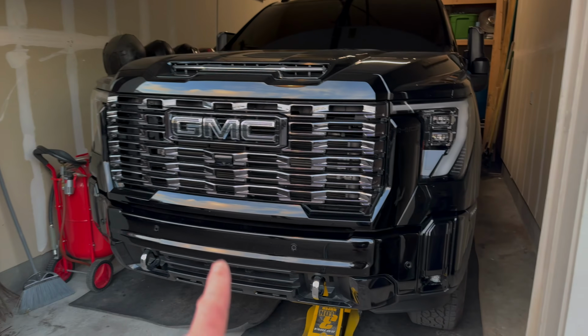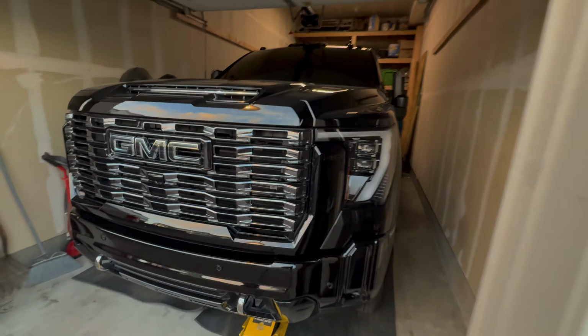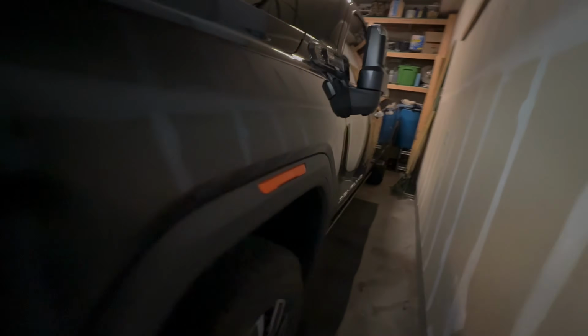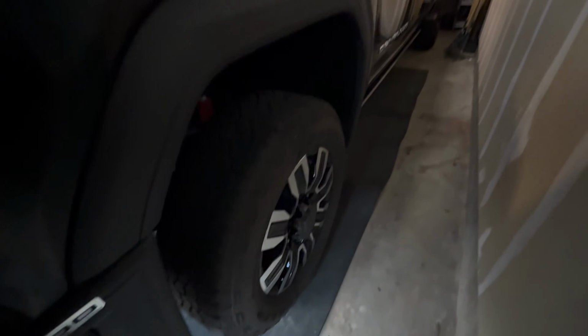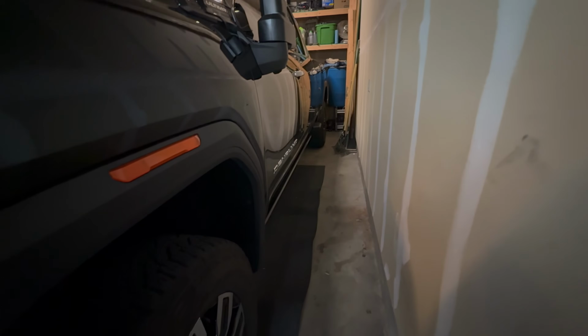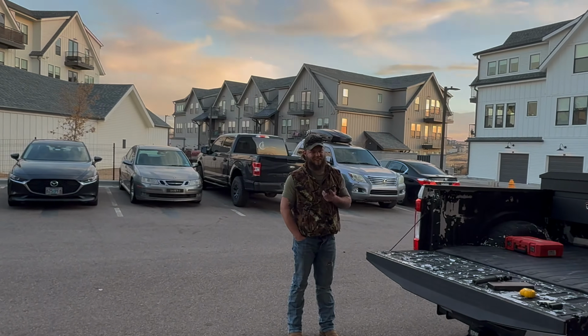All right, in all its glory, Alex's 2025 GMC Sierra Denali Ultimate. These are the wheels we're going to be replacing. We're going to take the front one off, get some measurements, and then take the back one off and get some more measurements. I got Derek here with me, my diesel dude, and this is what we'll work on right now before we wrap this video up.